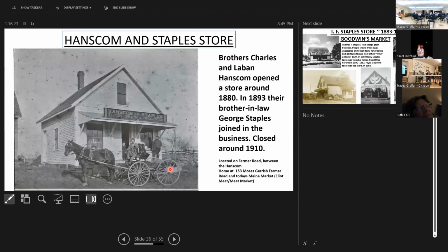The Hanscom and Staples store operated around 1880, and I know this one because this is my grandmother's family. It's just before the Eliot Meat Market, an old gray house, and that is a Hanscom house. Hanscom and Staples had a store here. George Staples, his brother-in-law, bought into it, and it closed around 1910. And there's a note from Vetter that says it was moved to Beach Road. However, if you look at Hoyt's house, which is next to where this one was located, it looks very similar and was built in the right time period. And I think it was just moved a little bit away, more up toward State Road.